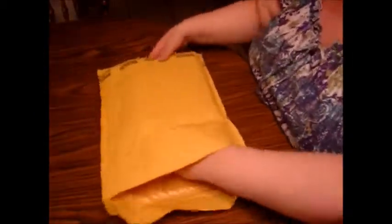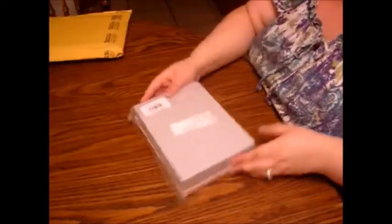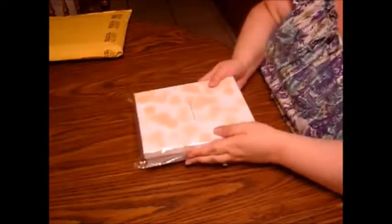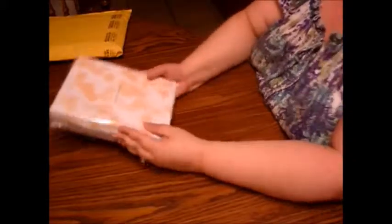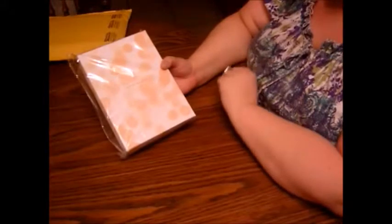Okay, so I opened this part of the package, and I have an order sheet, which I will put back in the bag so nobody can see it. I'll look at that later. Okay. Oops, I got that upside down. It's a beautiful box that has gold dots, and it says Webster's Pages, established 1986.